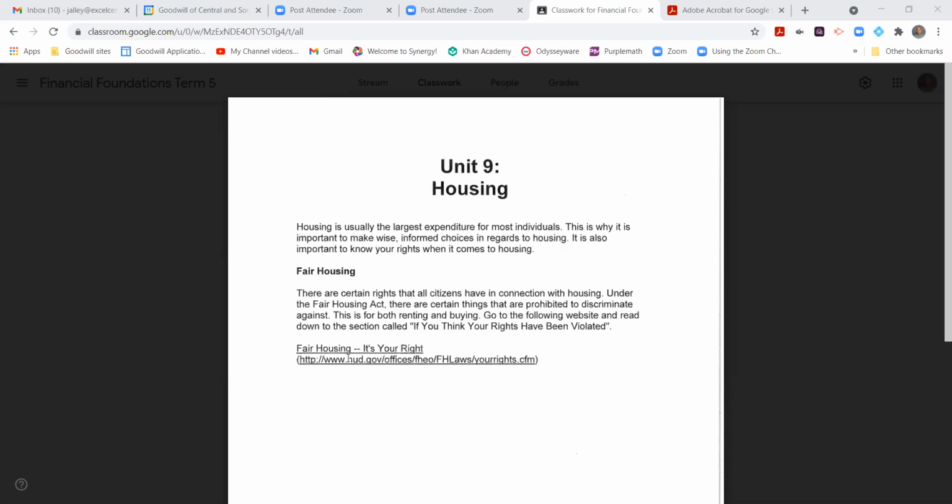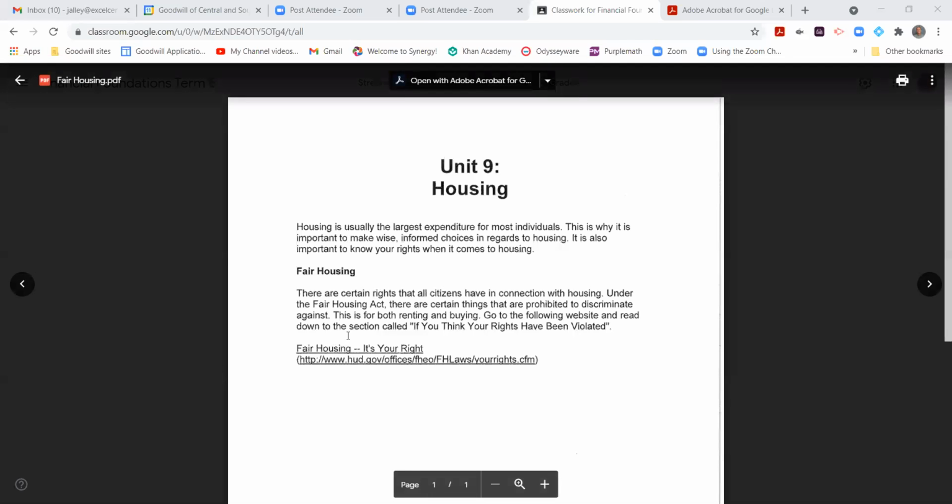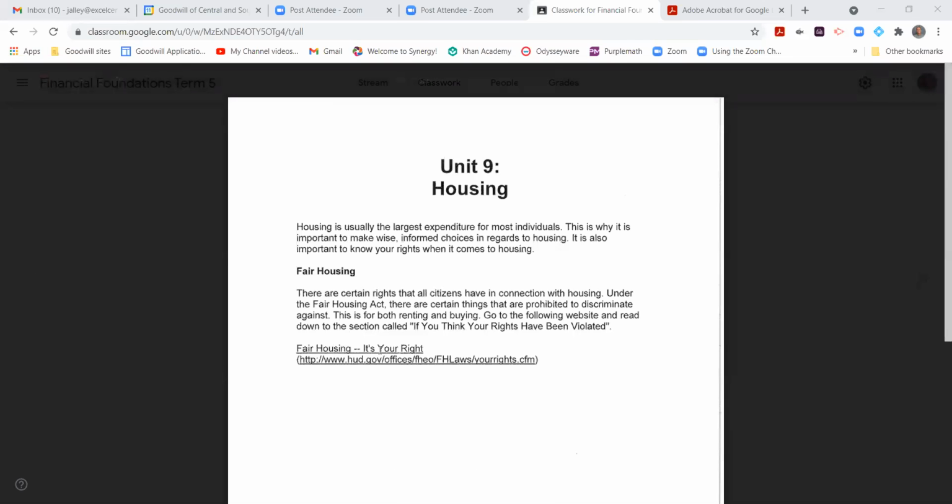If you think you've been a victim of discrimination, the typical ones are race, creed, religion, sex. Race, creed, religion, sex. There's a fifth one I'm drawing a blank on. That always happens. I can't ever seem to remember the last one on the list. But the Department of Housing and Urban Development is there to help make sure that your rights are not being violated when you're trying to buy a house.